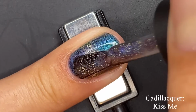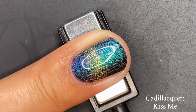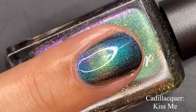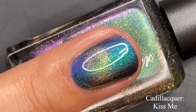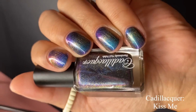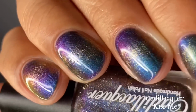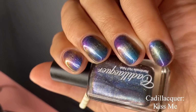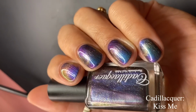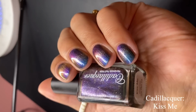This built up wonderfully in just 2 coats. That gold's magnetic pull is super, super strong. And all of those gorgeous shifts. You can see that beautiful purple. You can see the teal. Oh my goodness. And I think my favorite part of this is that gold magnetic pull. And I'm surprising myself, okay? Because I'm not the biggest magnetic fan.